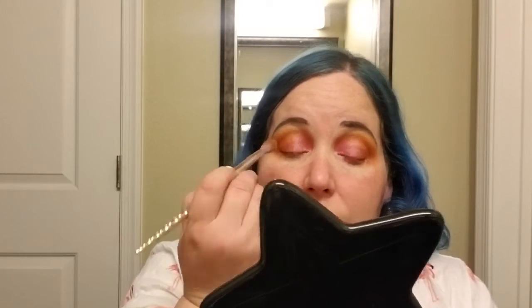Going back in with the lighter orange and with the yellow. I mean, this doesn't look exactly like Paulina's look, but same color scheme. Okay, so I'm just going to take a wipe. Now I feel like I can finally wipe the shades off the back of my hand too.